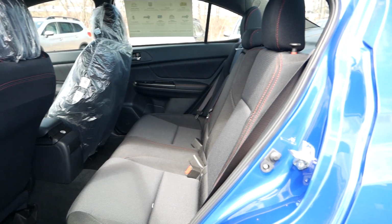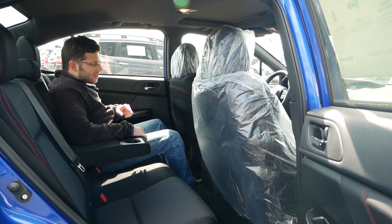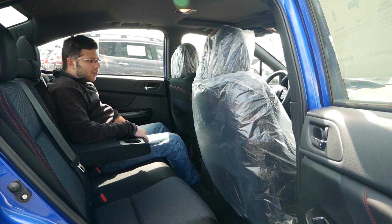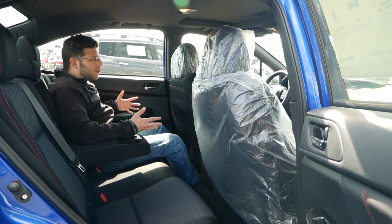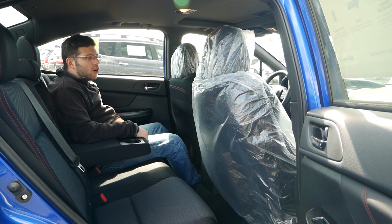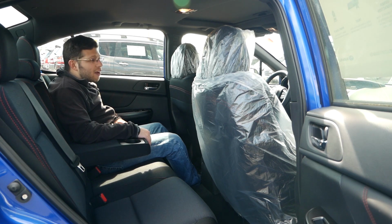This definitely works. Also back here, you do have a center armrest with two cup holders, so you have a nice little armrest for yourself. And also what I like as well is that on the doors, you do have soft touch padding. So this is definitely very comfortable on a drive. As a passenger, I'd be very comfortable back here. So in terms of the WRX being a great daily driver, this is perfect for anybody who does have people in the back on a daily basis. So definitely like the WRX in terms of its practicality and usability if you have more than two people in your family.